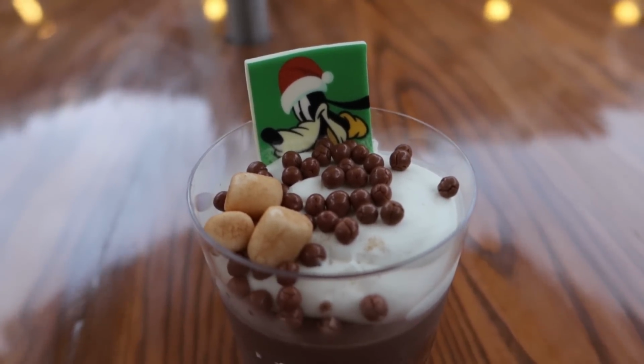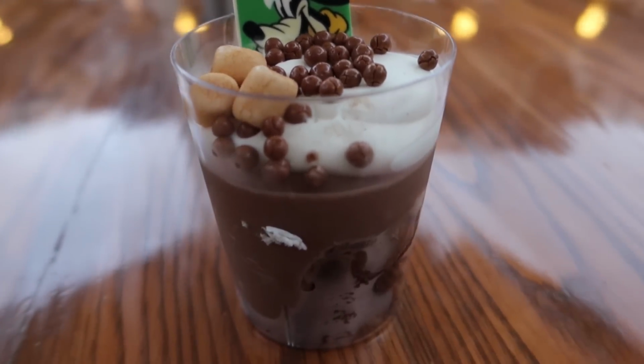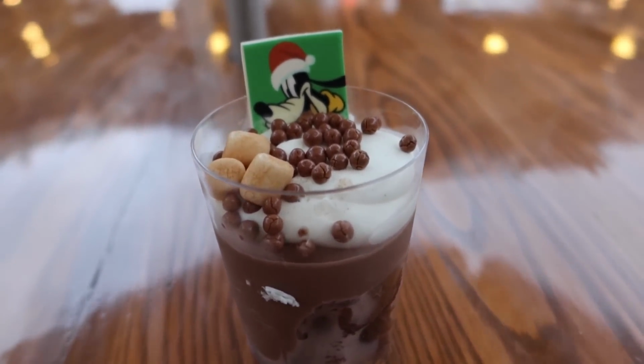Looks pretty good. It's nice and large. A lot bigger than I thought it was gonna be. It costs $4.99. I have no idea what these little things on the top are, or what any of it is, actually. But I'm excited to try it.